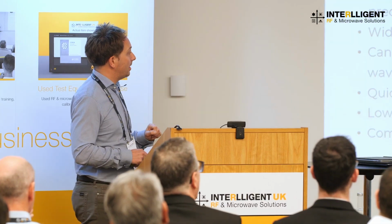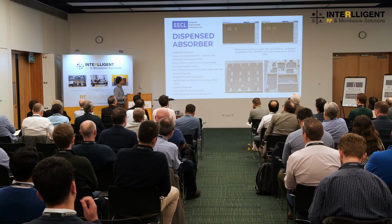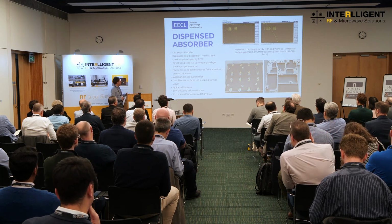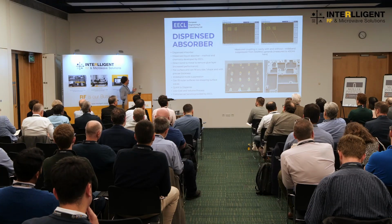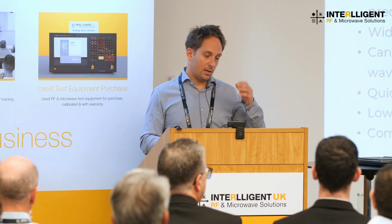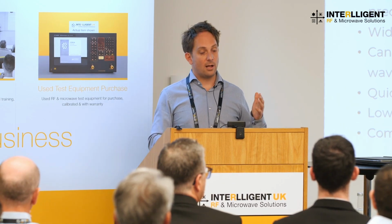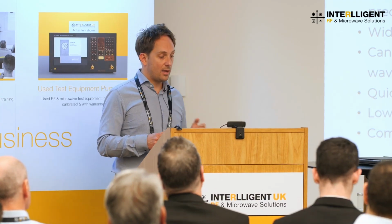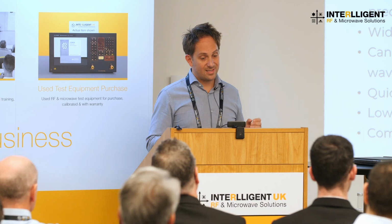Okay, so the gasket and absorber dispensing, how we've done that: we essentially have a dispensed absorber. It's a liquid with the method and chemistry actually developed by us. So we've got a direct bond of the absorber to the metal. Normally when you get microwave absorber, it has a sticky layer on the back, and we lift the surface, stick it on, and that glue layer is actually a few tens of microns thick, and it offsets the absorber and the performance isn't as good.